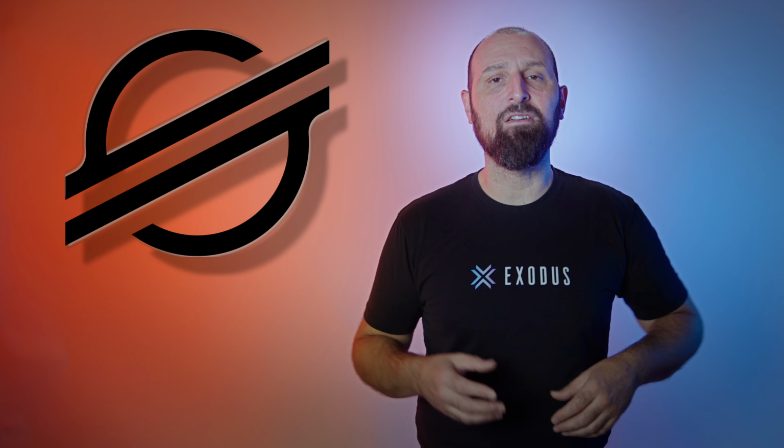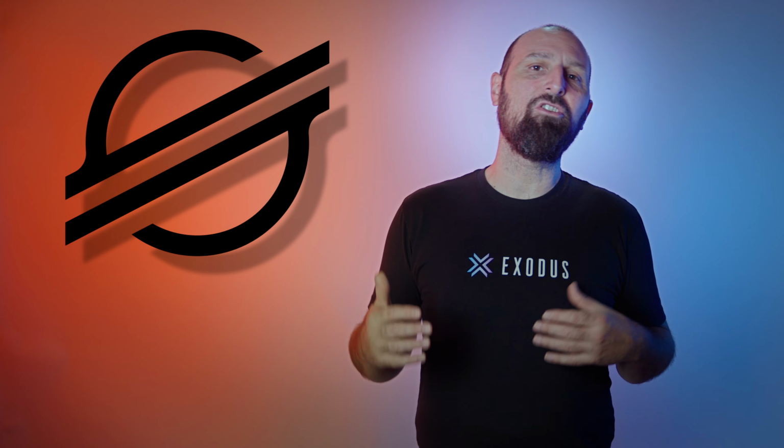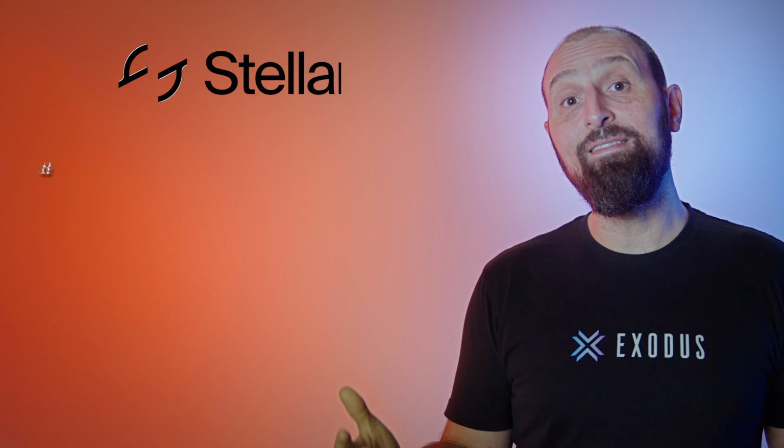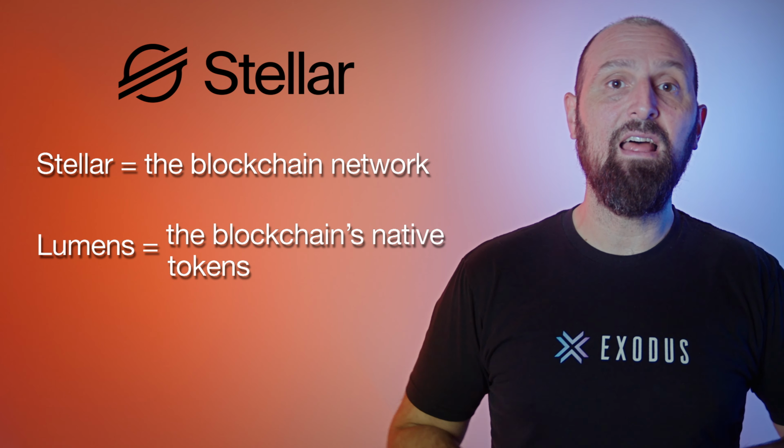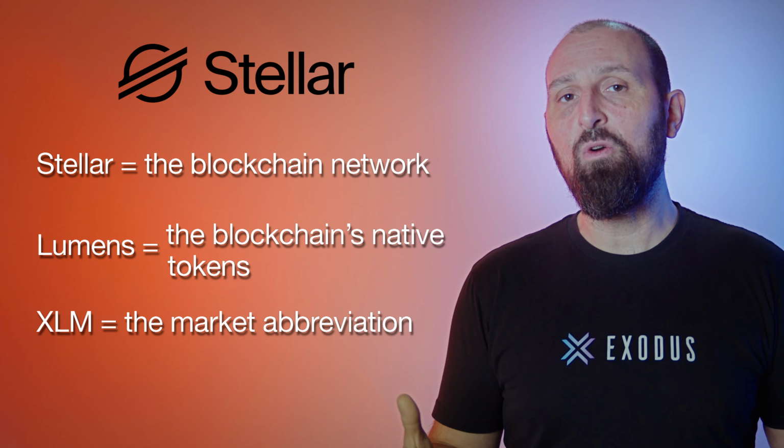One of the most well-known and oldest cryptocurrencies out there, XLM Stellar Lumens. Now, although these terms are usually interchangeable, they actually refer to different things. Stellar is the network, and Lumens are the blockchain's native tokens, and XLM is their market abbreviation, the so-called ticker.